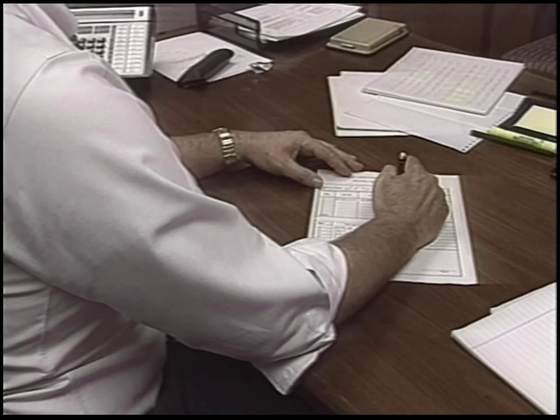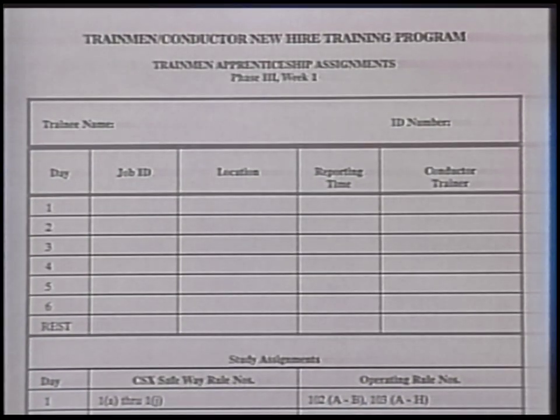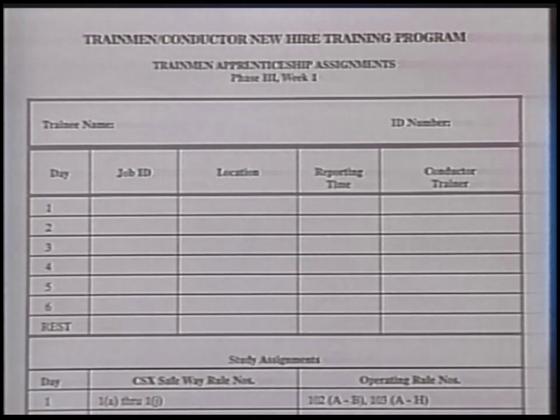You are also responsible for keeping records of your trainees' progress. During both the Trainmen and the Conductor apprenticeship phases of training, you are required to fill out this weekly apprenticeship assignment form, which outlines job and study assignments for each week during the training periods.